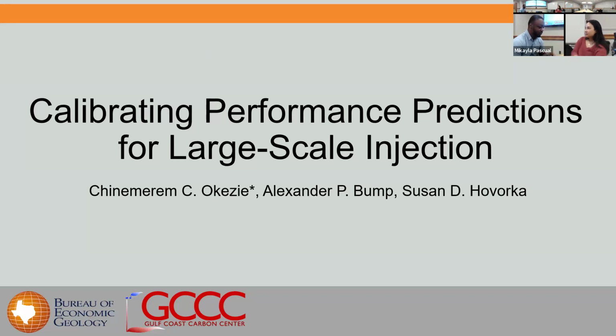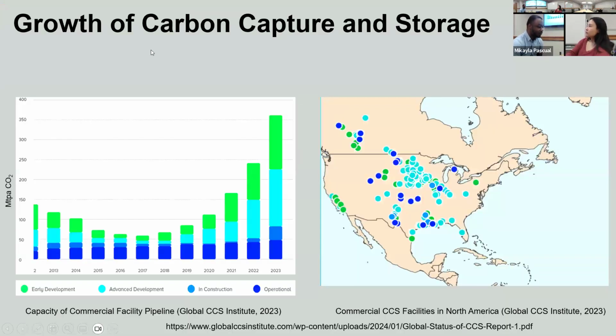Today I'll be presenting part of my research, and I've titled this talk calibrating performance predictions for large-scale injection. So the urgent need to mitigate the impact of climate change has led to the growth of technologies such as carbon capture and storage technology.